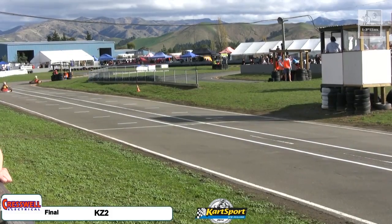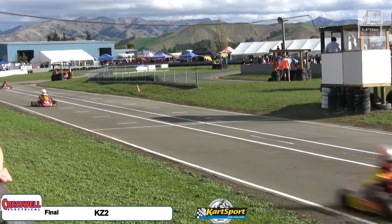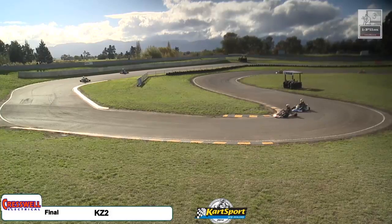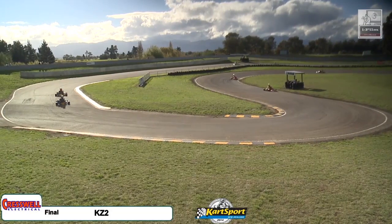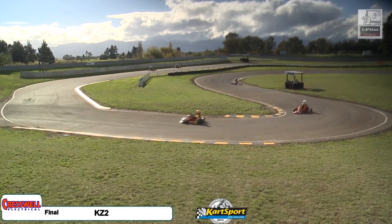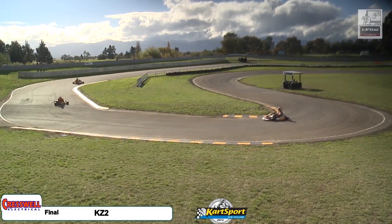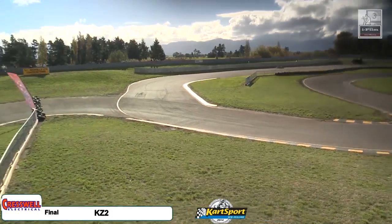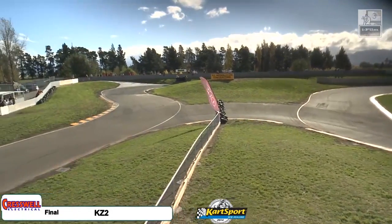38.5 and 38.7. So Hamilton seems to be dropping a little bit of pace there. These two guys do a lot of work together, so it'll be very interesting to see. Daniel Bray 2/10 quicker on that lap than Matthew Hamilton. So really pushing now.